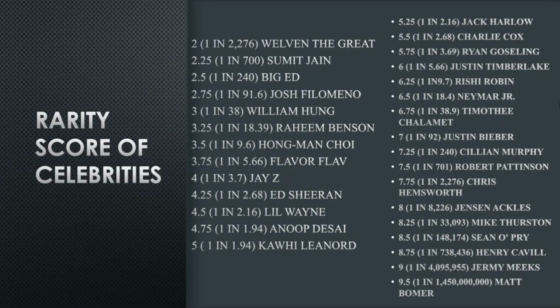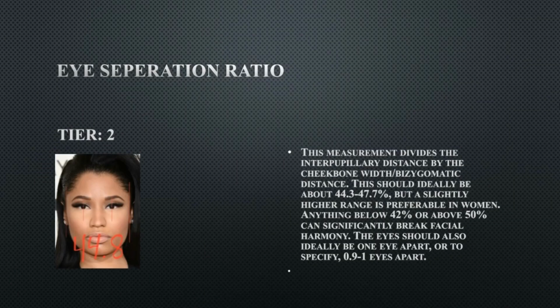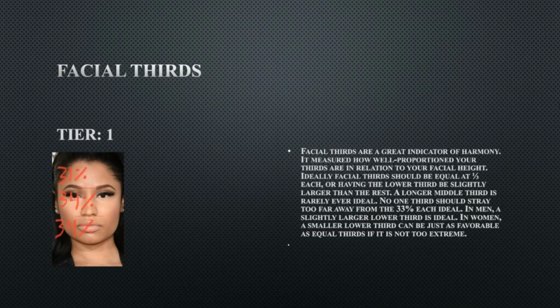Now, these are rarity scores of other celebrities, so you can compare. So her eye separation ratio, so it goes from the distance between the pupils relative to the distance between her cheekbones, and hers is at a tier 2 at 44.8%. And this will be ideal for a male, but not for a female, since females have a little bit wider set eyes. So this will be a tier 2, so a slight deviation from the near ideal. So that would be considered near ideal.